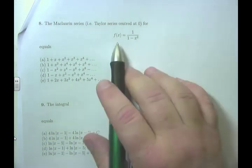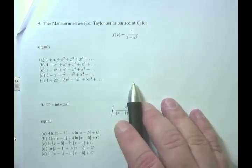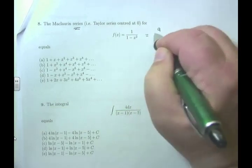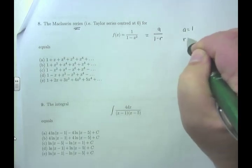Well, there's lots of different ways you can go about doing this one and turning this thing into a series. You can just sit there and work on your derivatives and stuff, but whether I actually start taking the derivative of these things or actually use my power series representation for it, the whole goal is to turn this thing into a series. You will notice that this is in the form of a over 1 minus r. So I'm trying to show you the easiest way to do this thing. Being it's a over 1 minus r, what's a going to be equal to? 1. What's r going to be equal to?